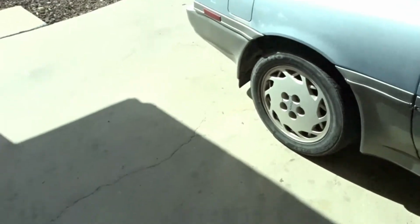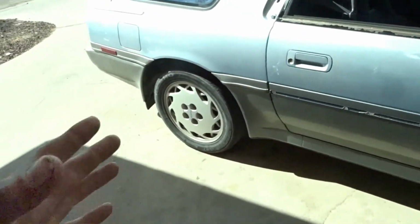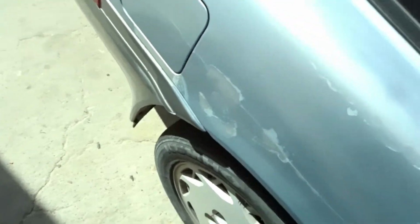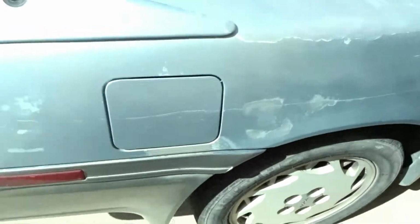But the only dents I found in the car at all were... I thought there was one over there, I guess not. That's about it. That's the only thing I can find on the entire car.